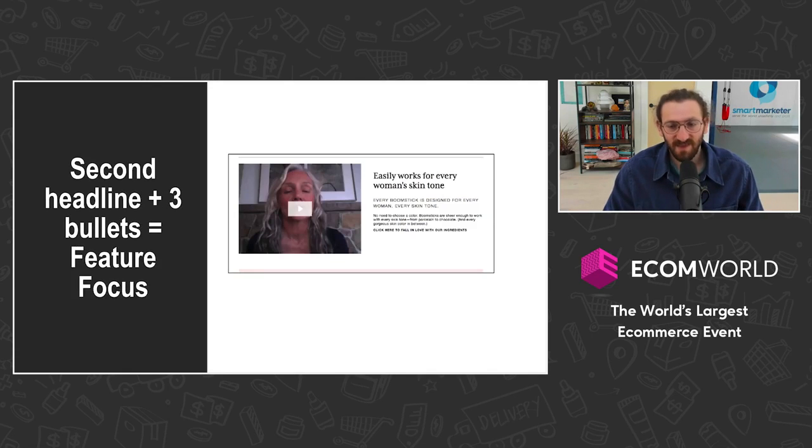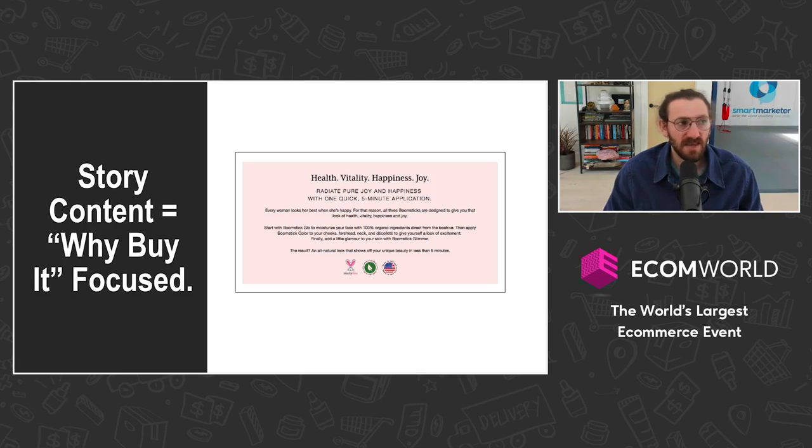The second headline is focused on the features of the product. So it's a second headline and 3 bullets or a few sentences. And then there's a mini story about why they should buy it. Why should you buy this? What is the main benefit? What's it going to do for you? So my long form sales page structure answers those questions in the form of 2 headlines, 6 bullets, and a mini story. And that structure works really, really well if you're going to go the long form sales page route.